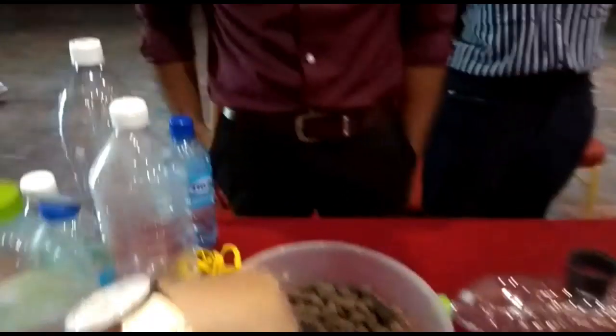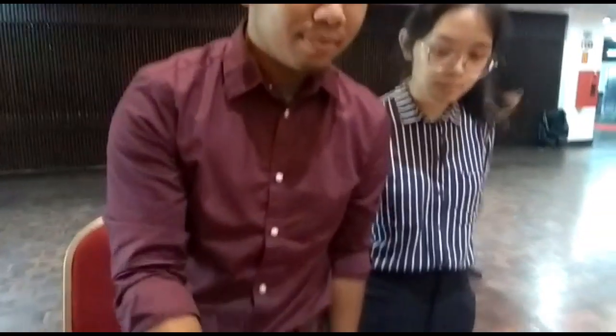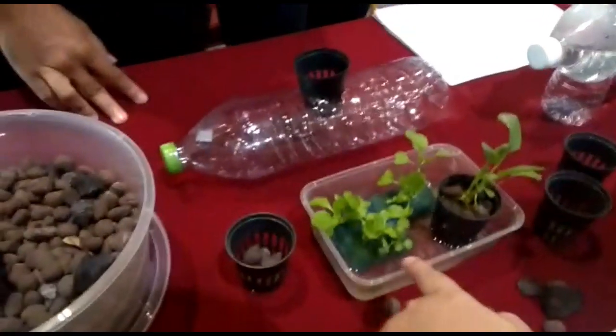So where do you get this from? You buy this one. It's hard to make because it needs a really high temperature to make. Oh. Charcoal. I see. So it can be placed on the sponge.